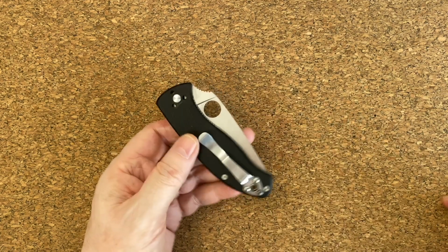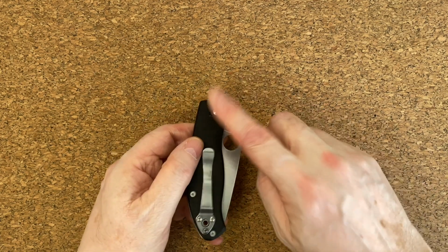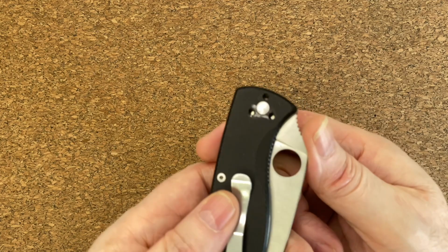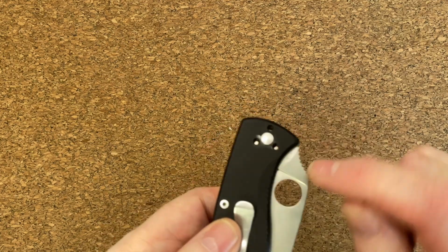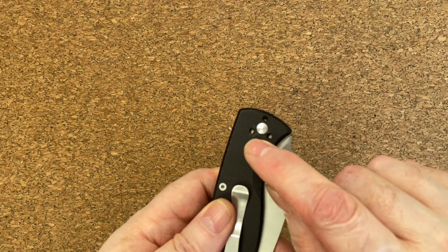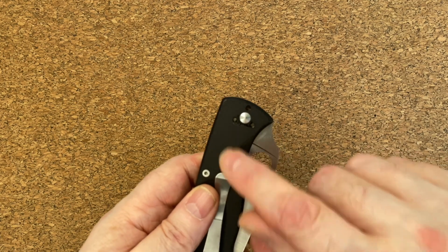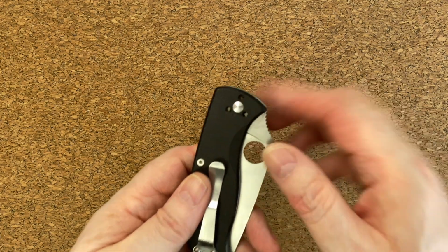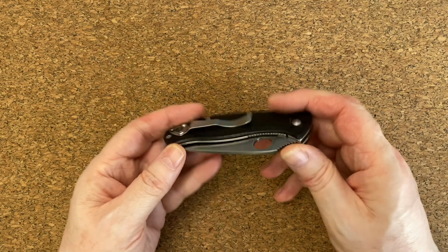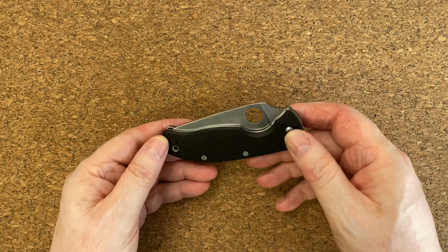Next, G10. G10's okay, but G10 distorts. As I said, the clip used to be up here, and I moved it down here, and you can see I've got a flat spot on the scales where the clip used to be. The mounting screw pressure pushed the clip down and pushed the texturing away, flattening the G10 out. So if you're going to move your clip on your G10 SpyderCo knife, you need to remember that's going to leave a mark.